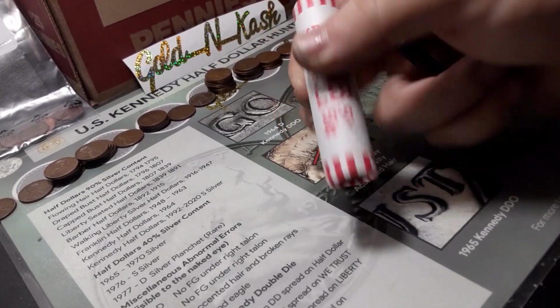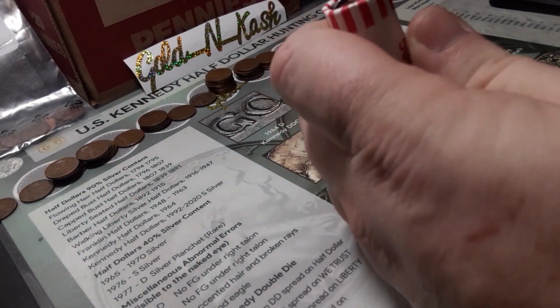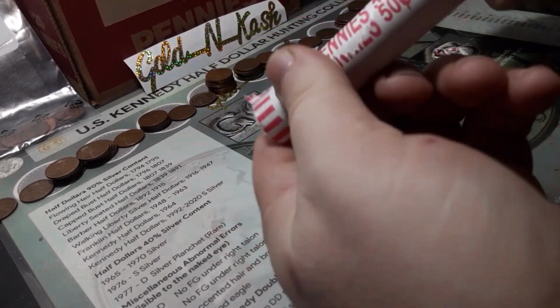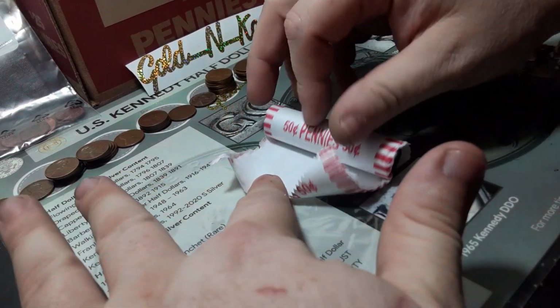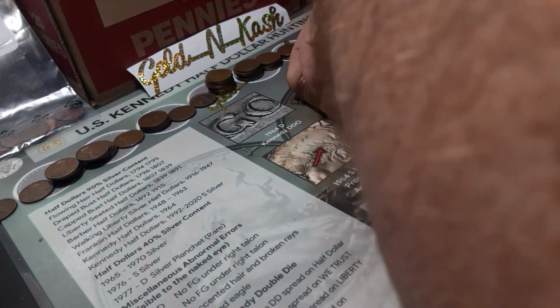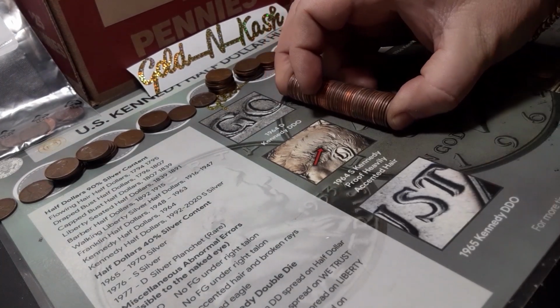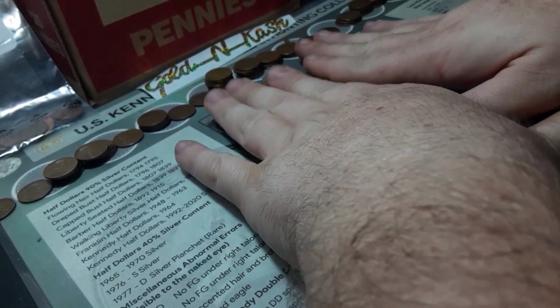Roll 39, box number 2. We're going to open one up live for you guys and see if we can find some Wheaties in this roll. All right, here we go. Roll that down. Pick up all the trash. All right, let's roll them out and see if there's any Wheaties in there.